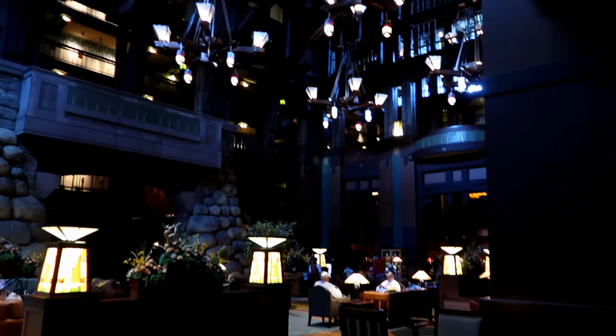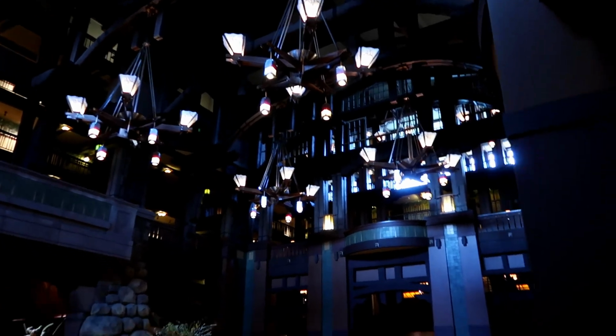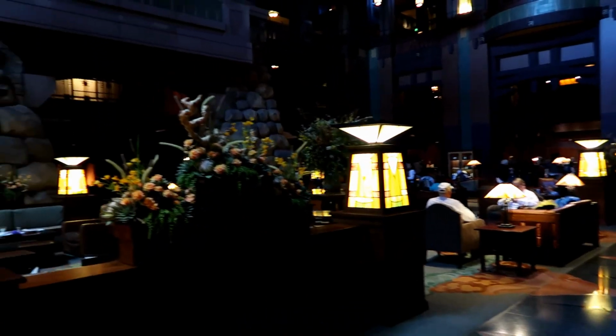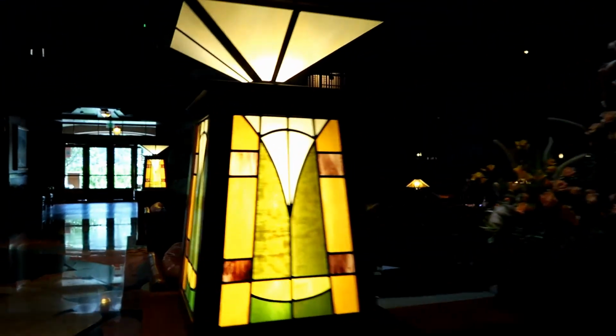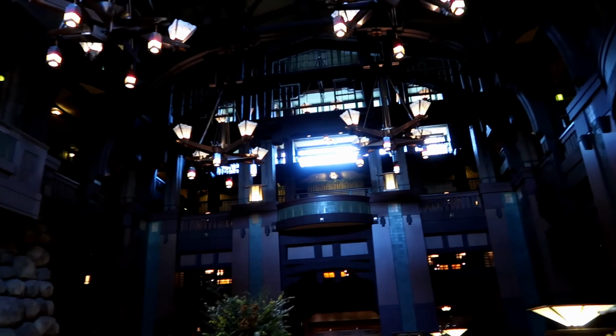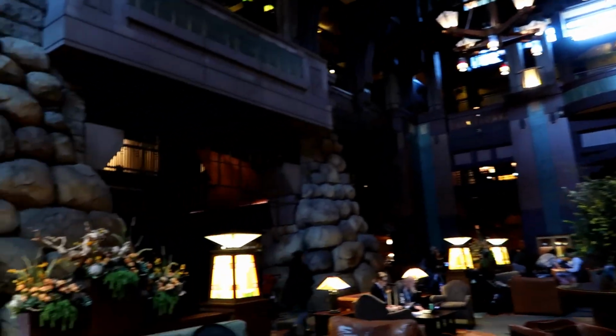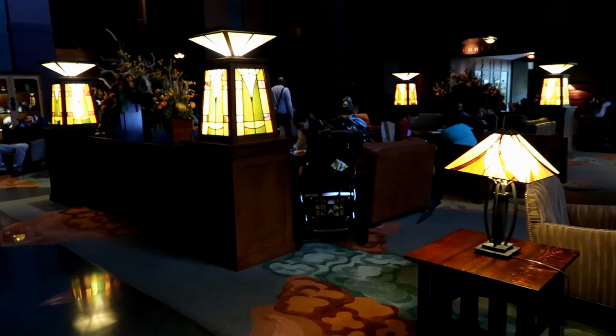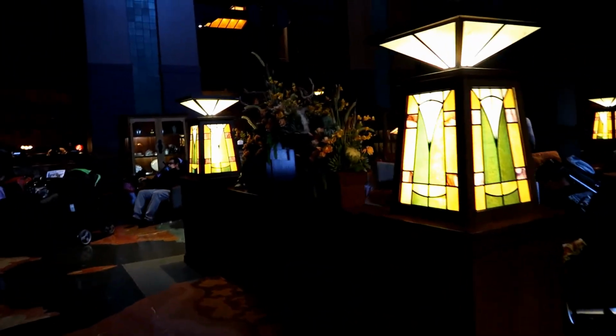We are in the lobby, and it is beautiful. It reminds me of Wilderness Lodge in Walt Disney World and Animal Kingdom Lodge, but obviously very different from both of them because it is a different theme. Check out this fireplace. And that reminds me more of Animal Kingdom Lodge because they do have like a fireplace area, and they have a fire pit outside too.